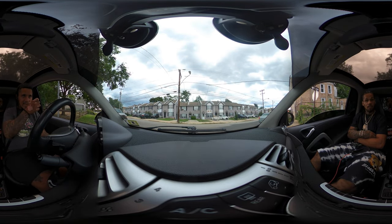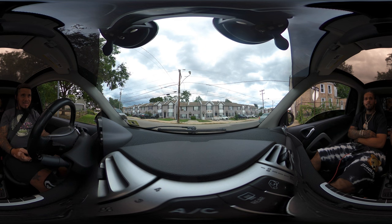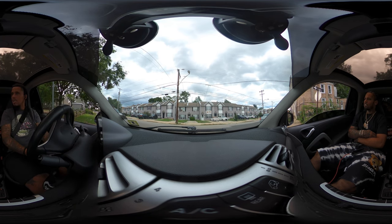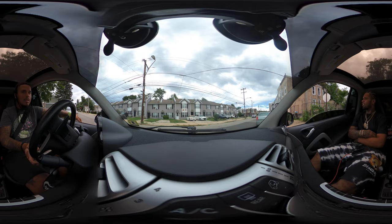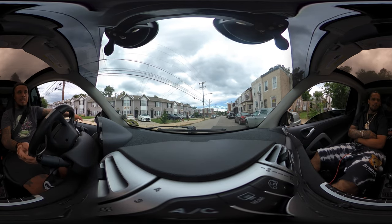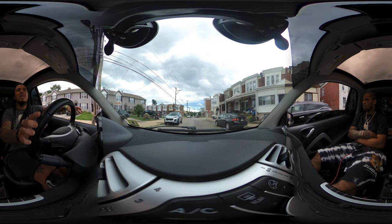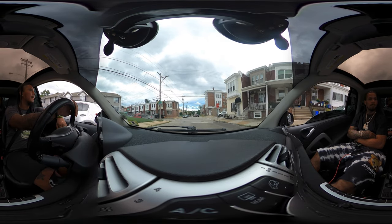Look at these houses in front of us. They look like townhouses, right? Townhouses, but I wonder if they're PHA, Philadelphia Housing Authority, or are they actually owned homes? Because sometimes the project houses, they'll make them look pretty just like that, but they'll be PHA housing. PHA stands for Philadelphia Housing Authority.